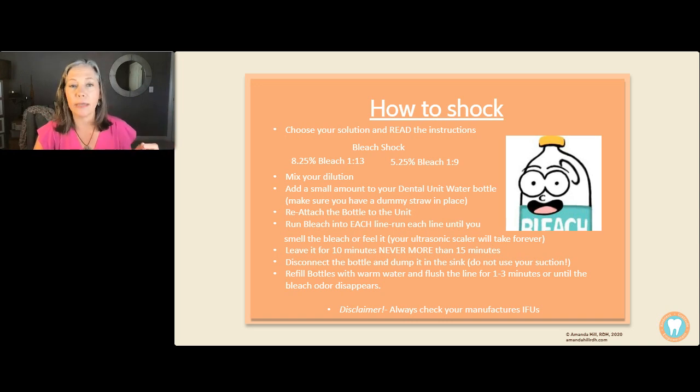And even a line that maybe you don't use very often, actually especially a line that you don't use very often, because if that water gets to sit in there, that's when the biofilm party really happens. It goes from like a party to a rave in a hot second. So you want to go ahead and let that shock treatment enter your lines, and then follow those instructions for use for how long it's supposed to sit.